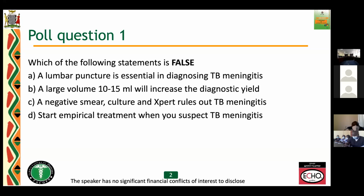Which of the following statements is not true? A, a lumbar puncture is essential in diagnosing TB meningitis. B, a large volume, that is 10 to 15 mLs, will increase the diagnostic yield for TBM. C, a negative smear, culture, and Xpert rules out TB meningitis. D, start empirical treatment when you suspect TB meningitis.